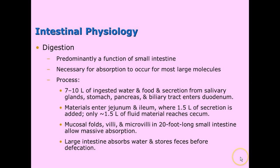All right, let's look at digestion just in general, moving on to the intestines here. Digestion is predominantly a function of the small intestine. It's necessary to absorb most food molecules. So here's what happens, and this just blows my mind, just like the pancreas secretes things. 7 to 10 liters of ingested water, food, and secretion from salivary glands, stomach, pancreas, and biliary tract enters the duodenum. That's like 5 of those 2-liter bottles of soda entering that duodenum every day.